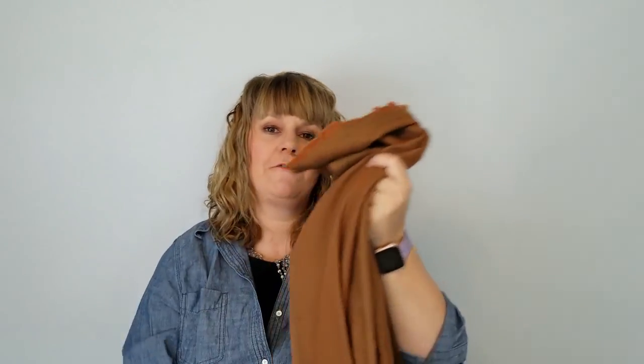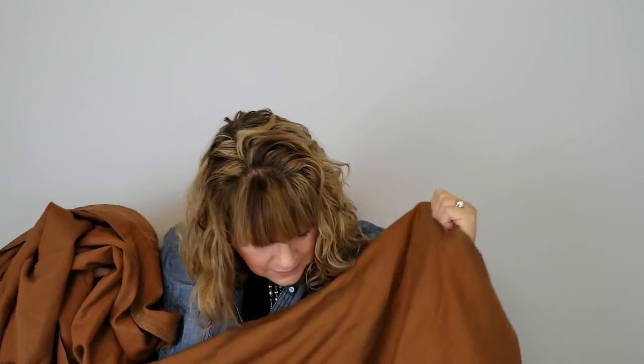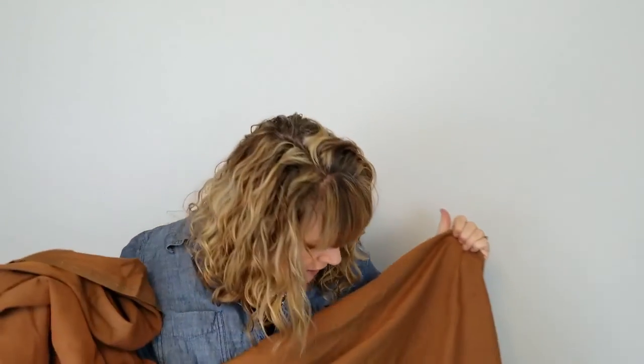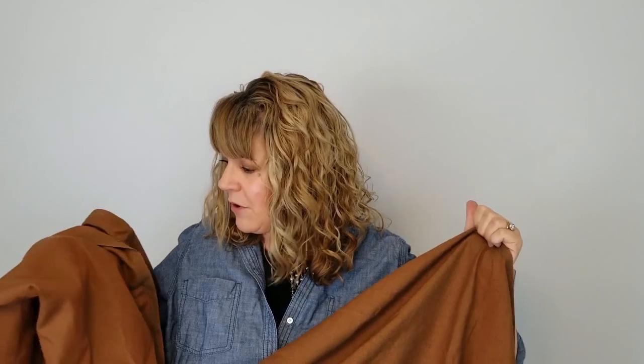This would make pants, a dress, a jacket, probably even drapey enough for some culotte patterns. It's just beautiful. I mean, it's just a lovely, lovely quality fabric. I adore the shift on it, and I love the two colors. Yeah, I'm totally digging this fabric. This is a good one, and there's a bunch of it.